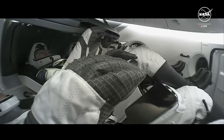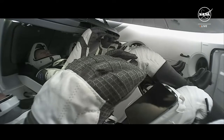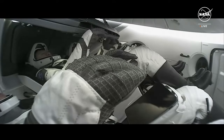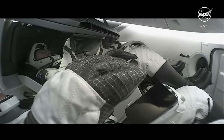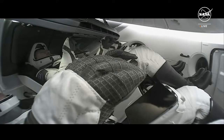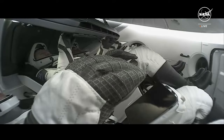Crew-8 launched to the International Space Station on March 4th and docked a day later on March 5th. They did dock to the Harmony Forward module, which they are still currently docked to, but they are going to be moving to the Zenith port of the International Space Station this morning. And there you see the crew on your screen. Again, Crew-8 is made up of Roscosmos cosmonaut Alexander Grebenkin and NASA astronauts Mike Barratt, Dominick, and Jeanette Epps.